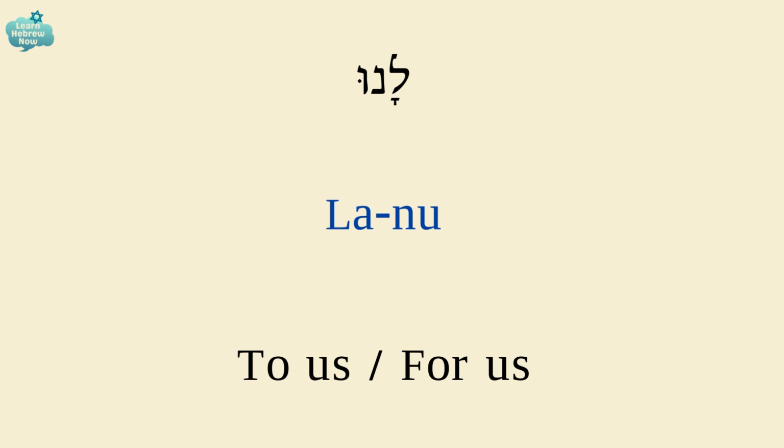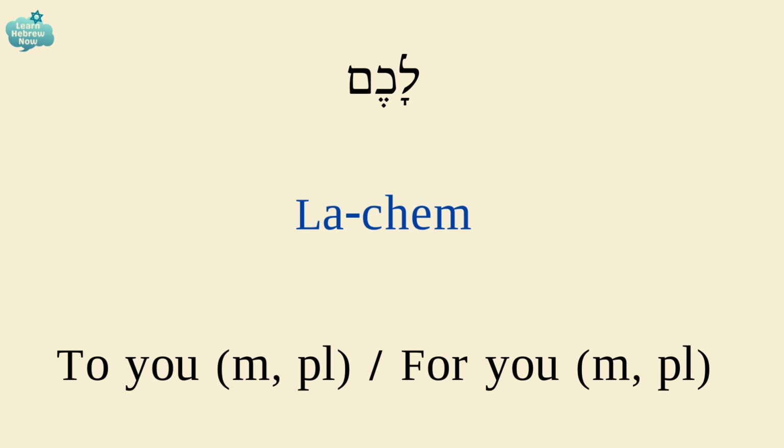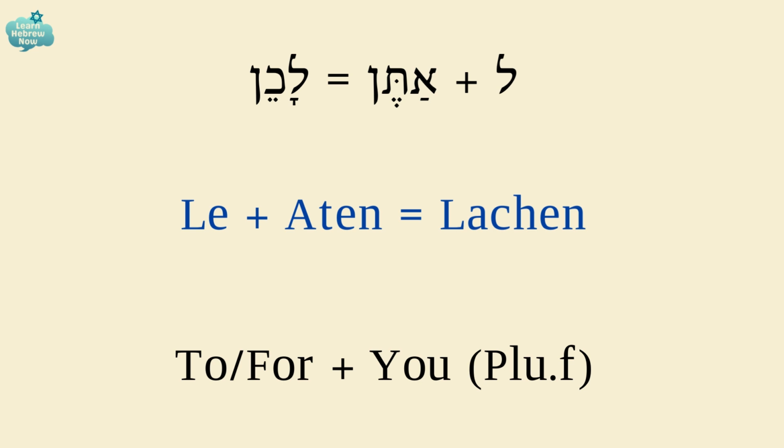To say to us or for us, say lanu. La-nu, which is a combination between lamed and אנחנו. To say to you or for you, when referring to plural males, say לכם. לכם, which is a combination between lamed and אתם. To say for you or to you, when referring to plural females, say לכן. לכן, which is a combination between lamed and אתן.